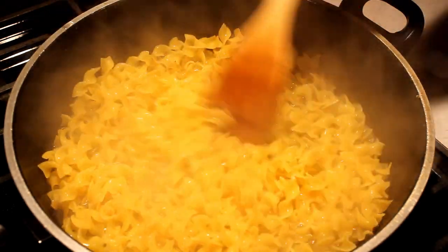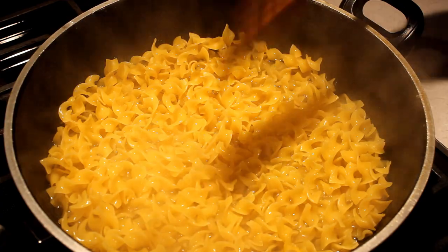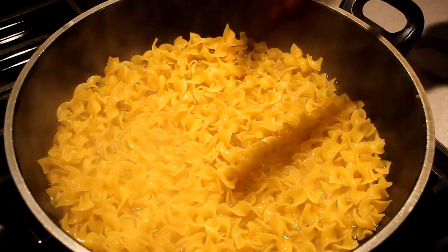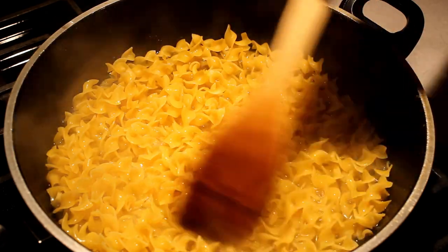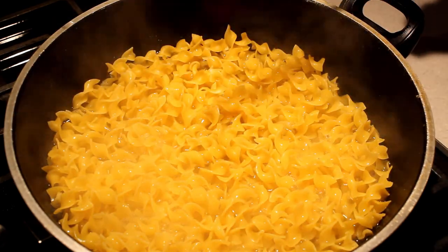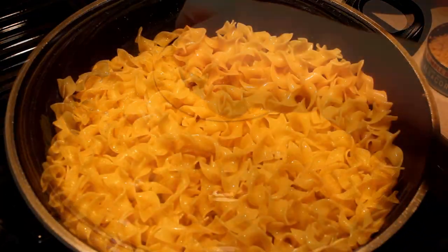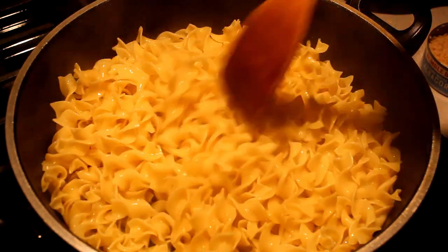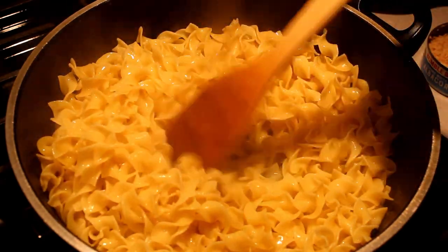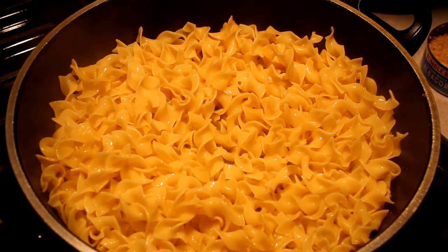Put the lid back on and drop the temp to very, very low, kind of the lowest you can get it. We're just going to simmer these noodles, and they're going to soak up all of that water. We're going to give it a stir every 2 to 3 minutes. After 12 minutes on the low simmer, look at our noodles. They're nice and plumped up. We have a little bit of water left on the bottom, which will help thin out our soup.